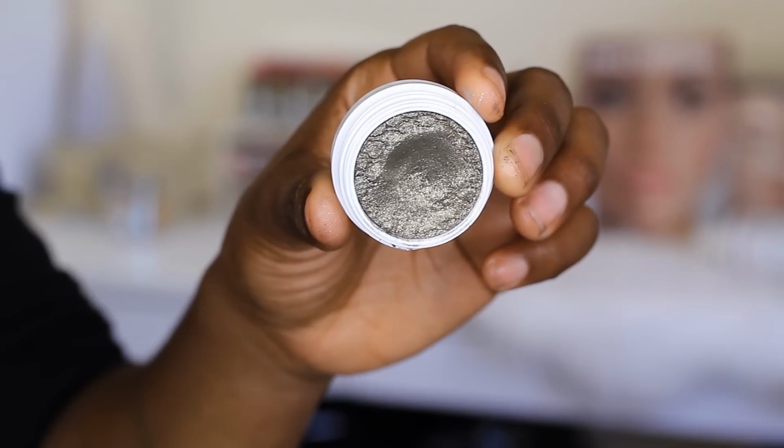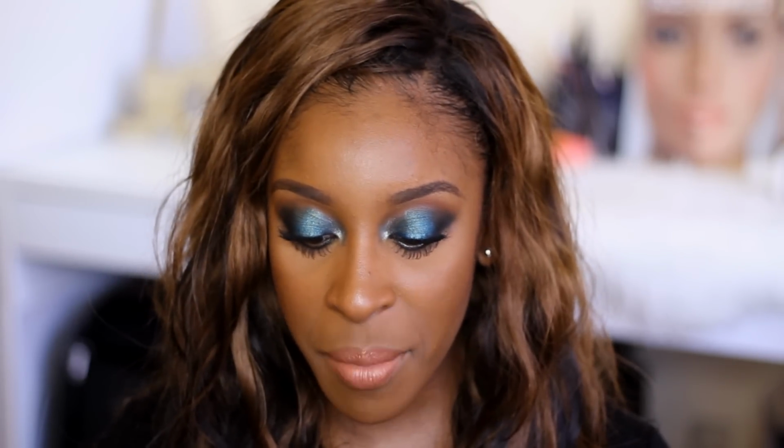The one that I have here is called Hammered, also from Colourpop Cosmetics, and I just can't get enough of these shadows. I know most of this video has been from them. Actually, for like every color, I have a Colourpop shadow. Apologies in advance. My next one that I wanted to talk about is from Milani.